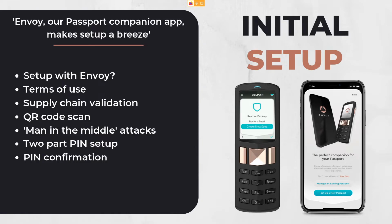So then you'll agree the terms of use, complete the supply chain validation to check that the device has not been tampered with since it left our factory. That sounds really complicated, but all it is is a simple QR code scan, and it just prevents against something called man-in-the-middle attacks, which is essentially, let's say, a dodgy postman that might be a bit curious as to what's in your parcel. And then you'll set the device with a PIN.